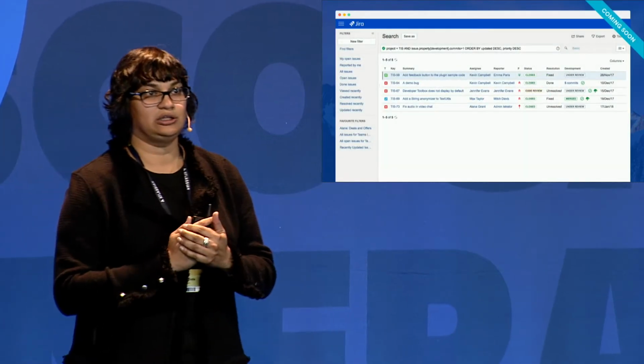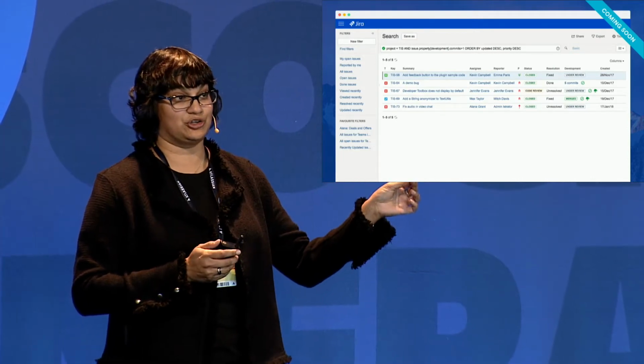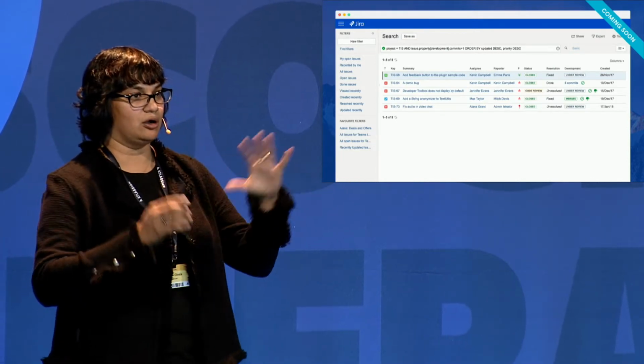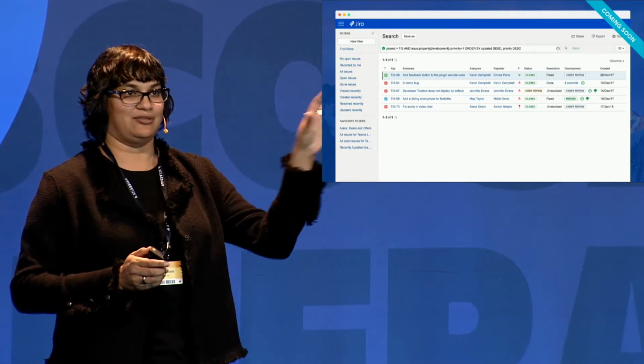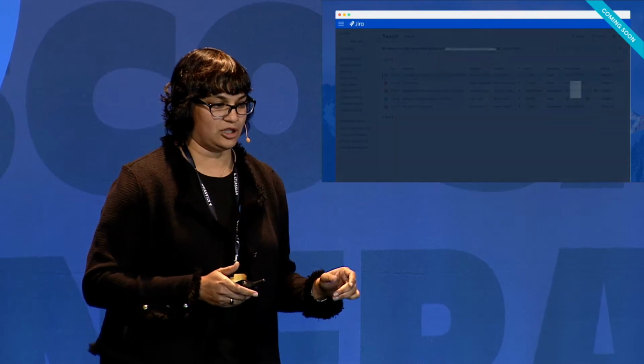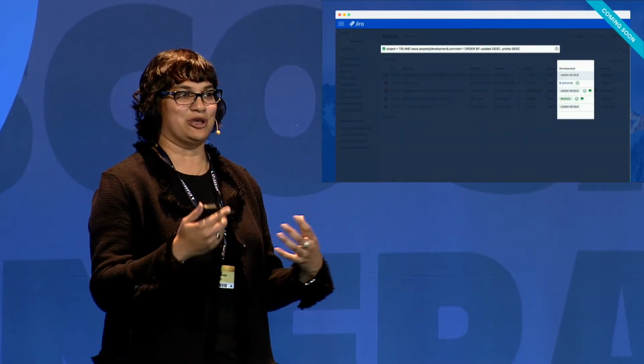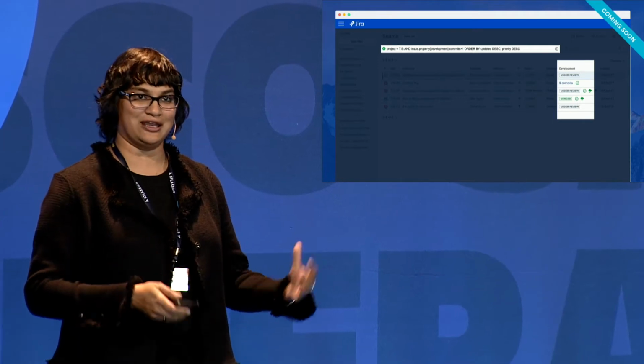In addition, we're also working on development information in Jira Search. Say you want to query all issues in a specific project that have commits. You can do this in JQL right now. This is going to be a huge time saver if you think about the combinations and permutations of the queries that you can create in JQL.